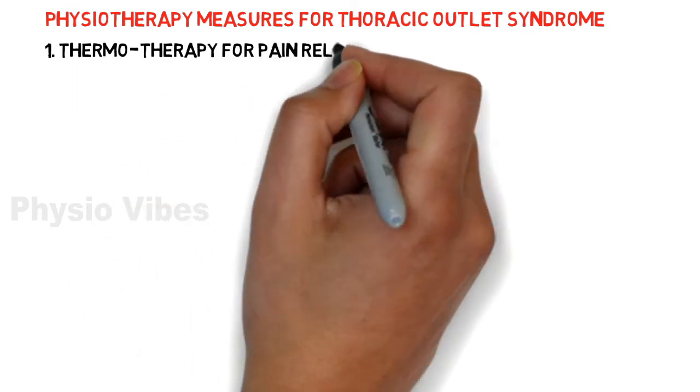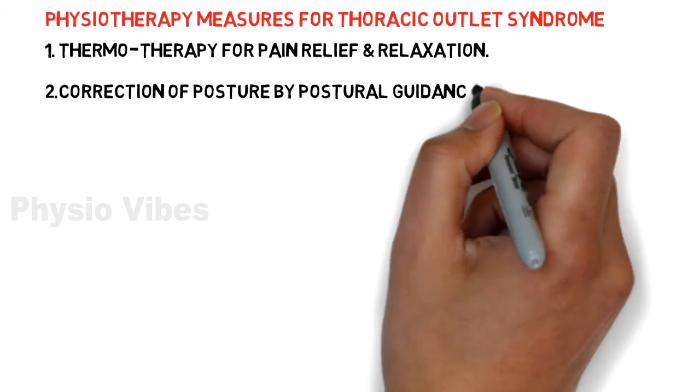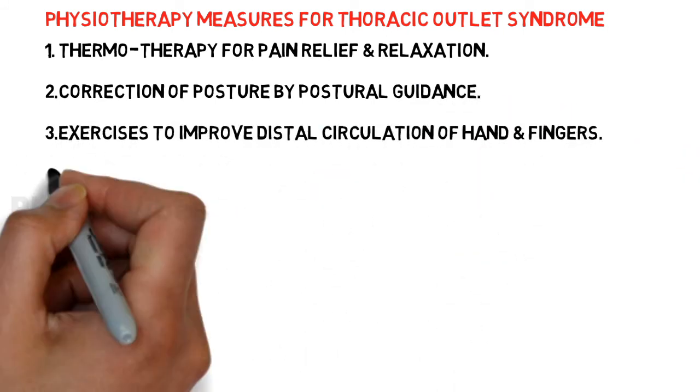Physiotherapy measures for thoracic outlet syndrome. Thermotherapy for pain relief and relaxation. Correction of posture by postural guidance. Exercises to improve distal circulation of the hand and fingers.